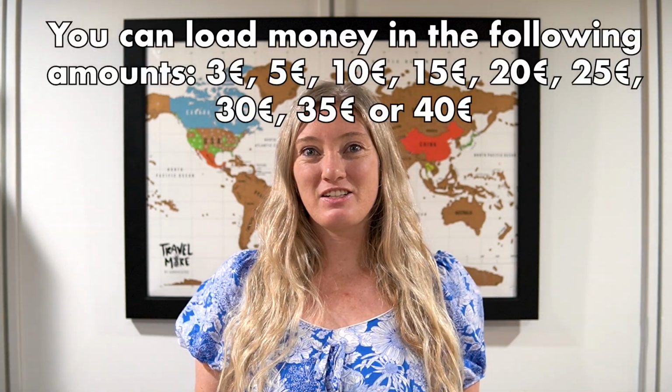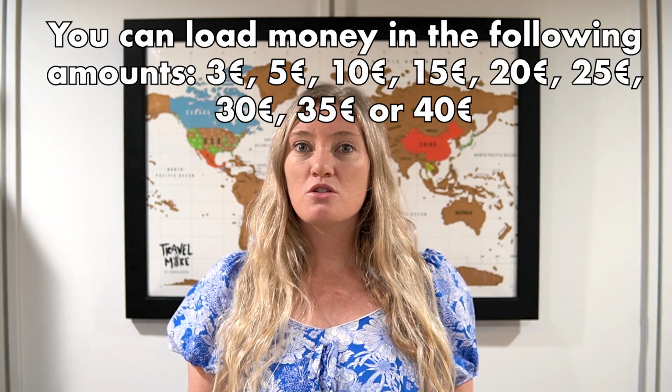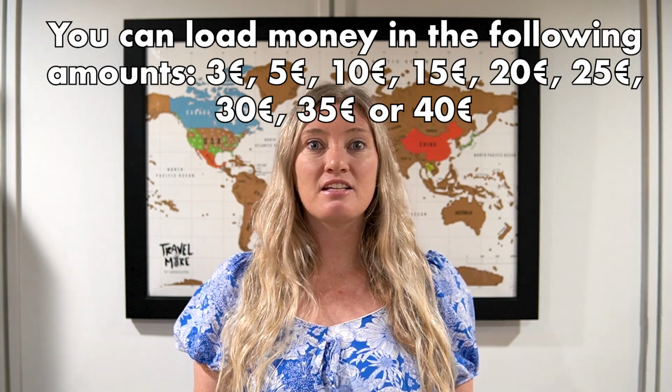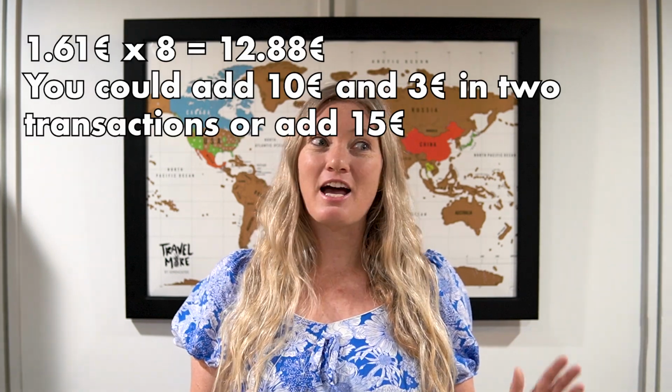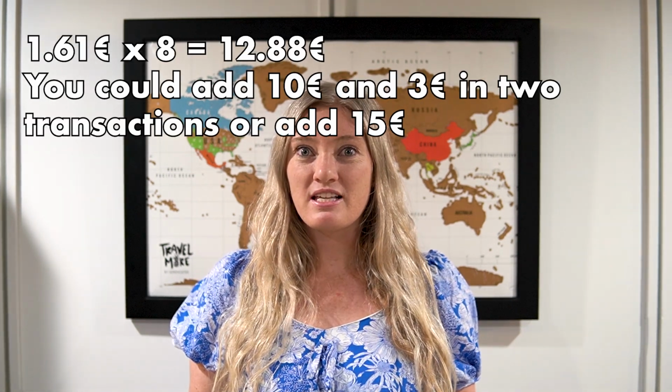One of the things that's a little annoying about zapping is you can only add money in specific quantities. So if you know you're only going to use the metro 8 times and you want to add exactly €1.61 times 8, it's not gonna fit exactly into that quantity that you can add. So you always are gonna have a little bit of money left over. Which, Lisbon is amazing, so you'll probably want to return and you'll use it eventually, right?